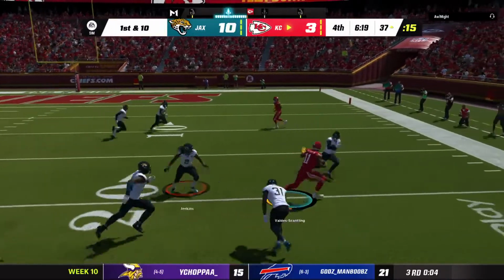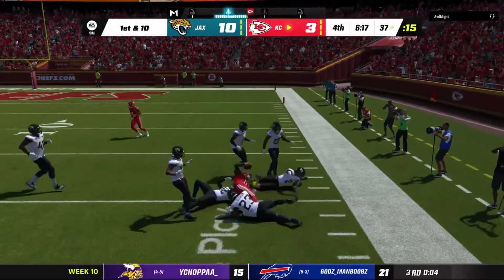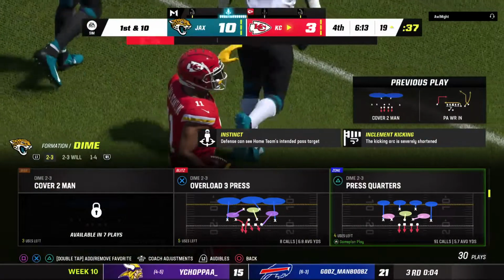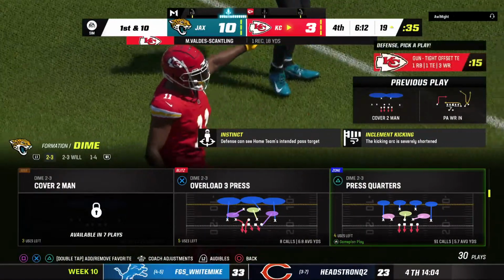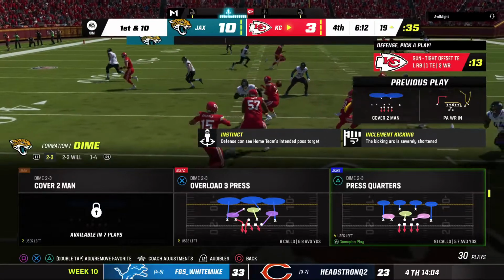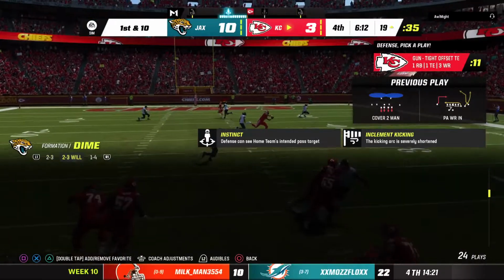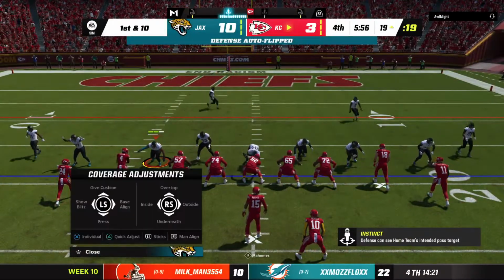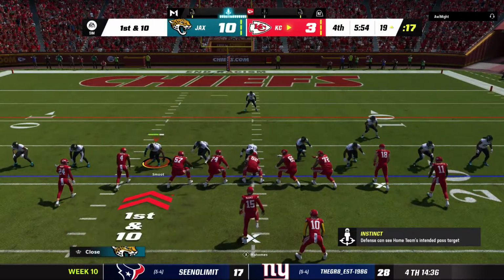Man open, that's Marquez Valdez-Scantling. And they're going to get this down inside the 20. I like the design that we're seeing right there. This is what they need, down by a touchdown here in the 4th. They just need to keep working their way downfield, and when they see openings, take their shots. The drive continues as they search for a tying touchdown.